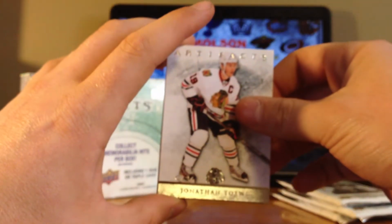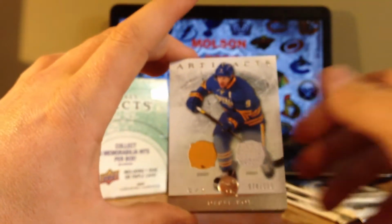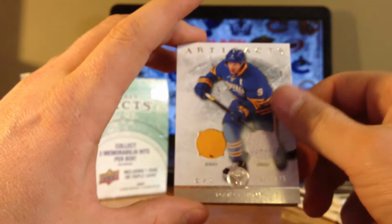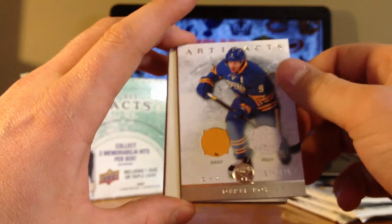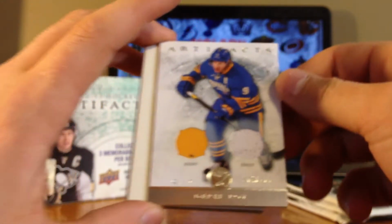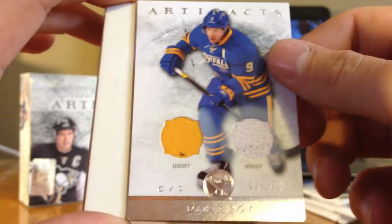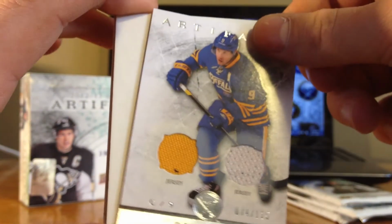Okay, another base. We have a jersey, 2-patch jersey, or sorry, 2 jersey. It's colored yellow and white. It's number 74 of 125, Derek Roy of the Buffalo Sabres. Nice little hit for Buffalo.